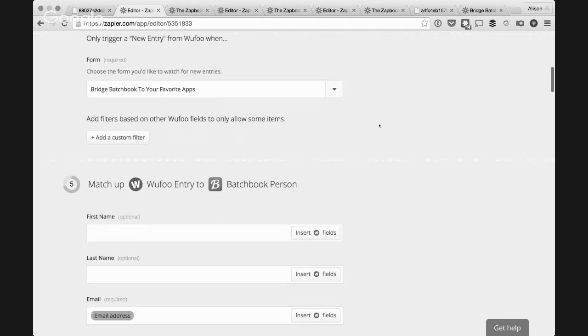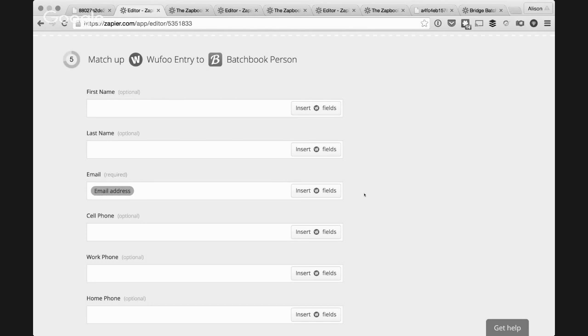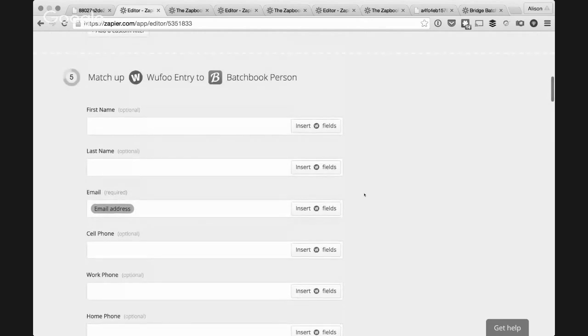So anytime you filled out a form, or anyone fills out a form, that information could automatically be sent over to Batchbook. And all you have to do is click on Insert Fields here, and that's going to pull all of the information from my form. So for email address, for example, all I need to do is click on Insert Fields, go to email address, and now that email address that I've collected in Wufoo is going to automatically populate the email field in Batchbook. And you can set that up for all the fields that you see here. You just need to have corresponding fields on your form that match up to the fields you have in Batchbook. And then when you click on Insert Fields there, you can just match the two up, and you're good to go.